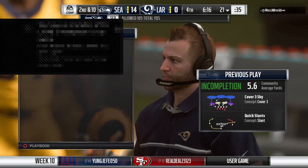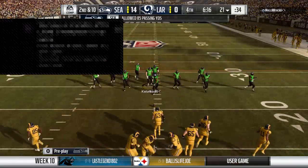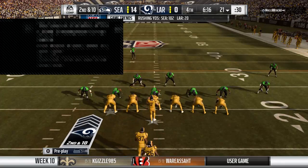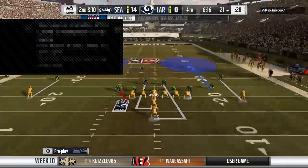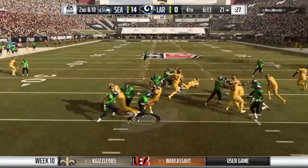Complete. Brandon, at least there's one bright side to that incompletion. What's that? It wasn't an interception. Wow. You're a nice guy. That was kind of savage. But correct. No pick, just incomplete that time.